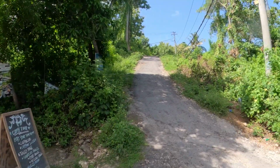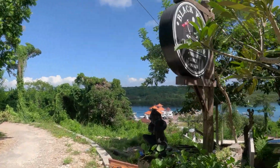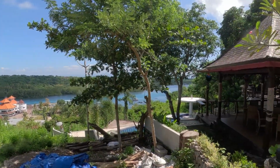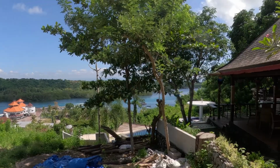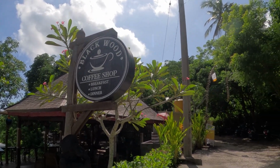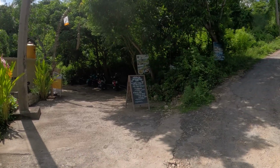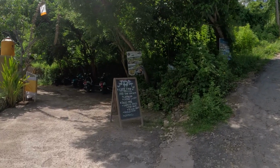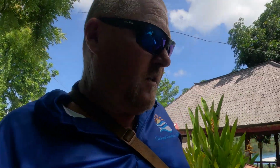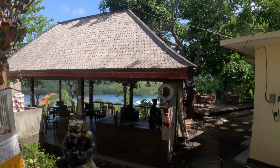So we've just climbed up that hill. There's still a fair bit of hill to go as well, and found this cute little place overlooking the harbour. And just look at the view. How spectacular is that? Blackwood coffee shop. So, cappuccino, tasty food, smoothies. Tell you what, it's warm enough, I could just about go a brekkie beer. How beautiful.